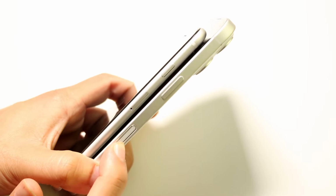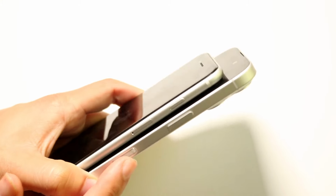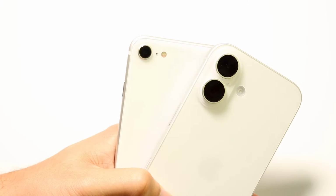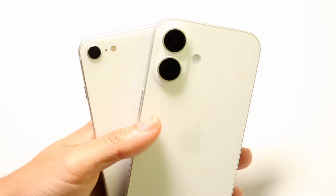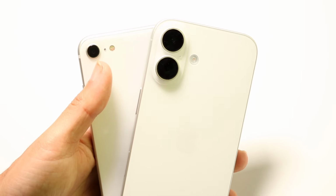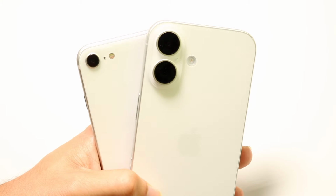The camera button is a nice-to-have feature on the iPhone 16. I don't think it's as big of a change as the USB Type-C port, but it's still nice to have, I guess. Getting the power button right up there is really cool. And that kind of covers it on the outside, right? There's not really anything else super insane going on here. You're just getting a dual camera setup on the iPhone 16, single camera setup on the iPhone SE2, which I think is really cool. But definitely the iPhone 16 is better.